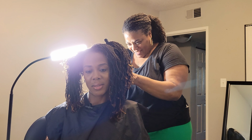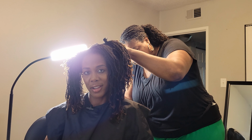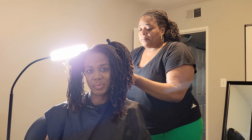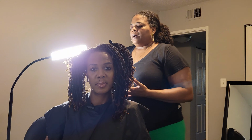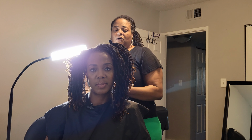Because as we all know, you sometimes have different curl patterns in different parts of your hair. And that's why some locticians, if they notice that you have different curl patterns, may give you starter locks during your consultation. If we move past that process after we talk to you about it, you should discuss the scalp, what size locks you want, the density of your hair, and the curl pattern of your hair.